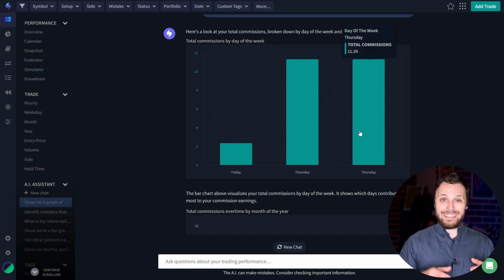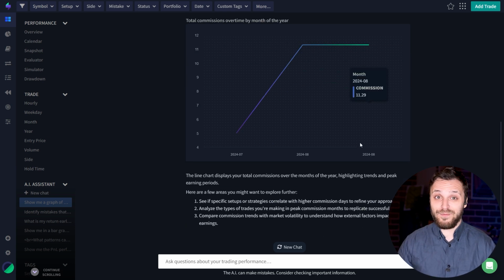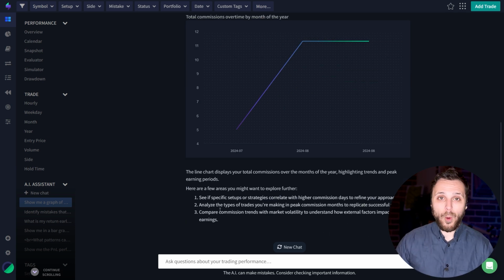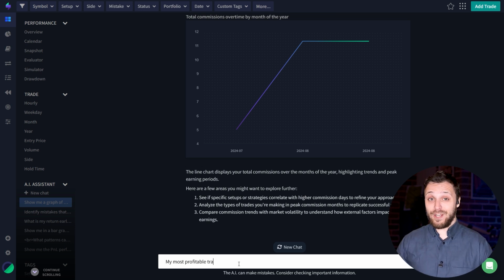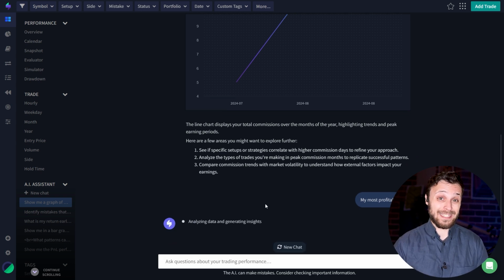The AI takes a deep dive into your trading history and it points out patterns that you might have missed. So maybe you're performing better on certain days or struggling with specific trade setups. TraderSync will flag those insights for you. It's like shining a spotlight on your exact blind spots, which can be huge for improving consistency.